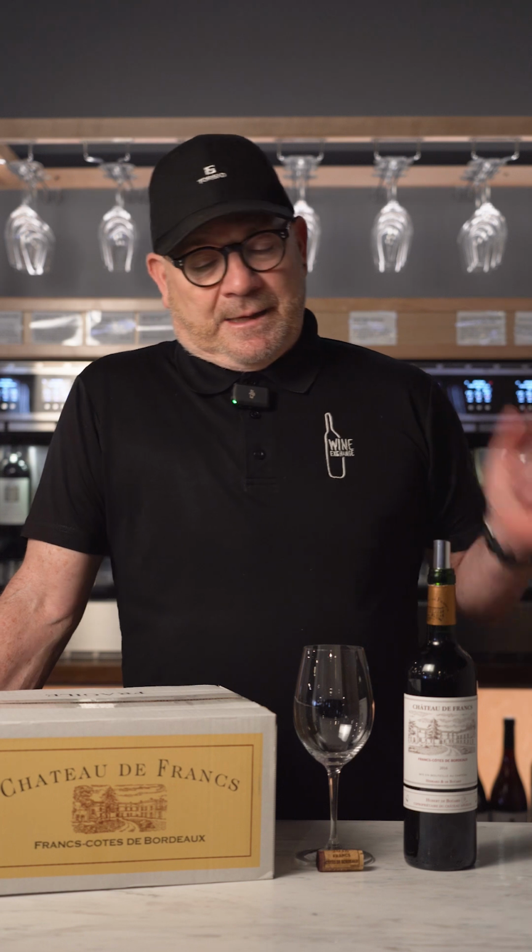And in some areas, it's very shallow clay over limestone. The cool thing about Chateau de Franc is that it's 75 acres and it's at the highest point in the right bank. So you got a lot of hillside vineyards, you got great drainage, and you have clay over limestone. And there it's a little deeper clay over limestone.